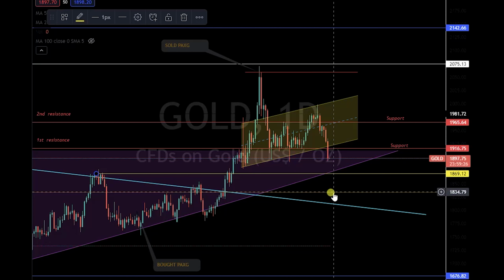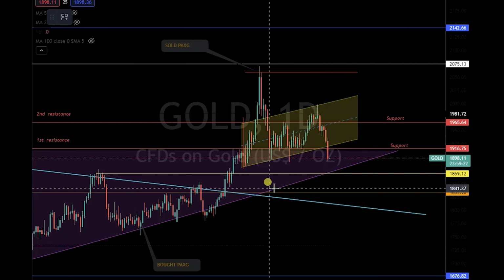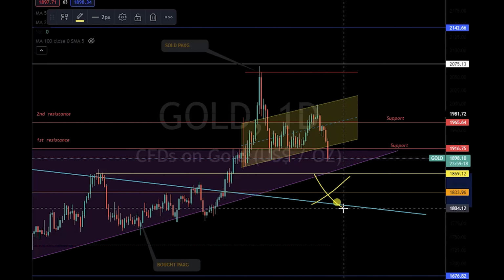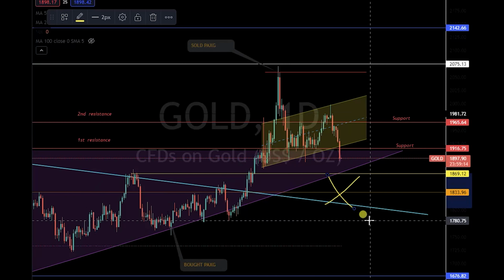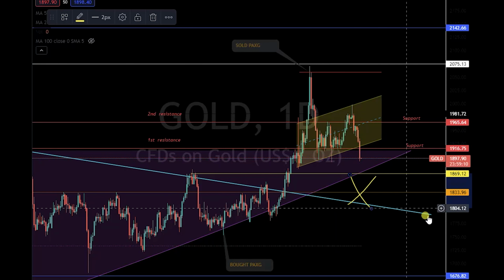We'll start looking to potentially accumulate a small position around this area, this 1869, and then anywhere on this trend line. But anywhere in this zone here, I think is going to be a tremendous buy opportunity for gold, at least to start accumulating gold for the longer term.